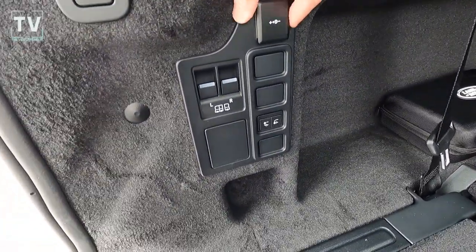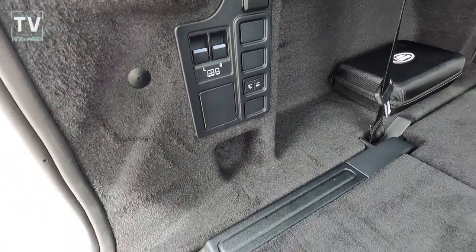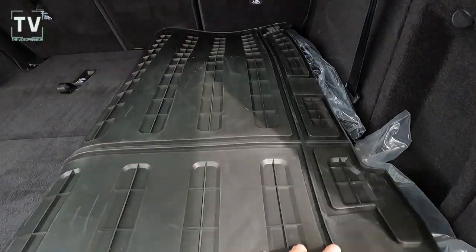Here are the controls for your third row seat, as well as additional power ports for the back end. Your all-weather floor mat for all the way in way back, as we used to say.